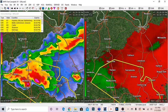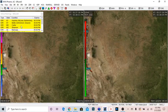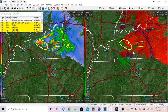Let's see. This is a different radar set. We have warnings in Kentucky and Missouri. We also actually have one, looks like, in Arizona. Yeah, we have a severe warning in Arizona as well, but that's not where the main threat is going to be. The main threat is going to be in the Ohio and Tennessee River valleys, so that's what we're going to be focusing our attention on right now.